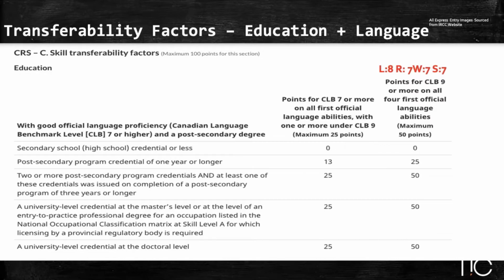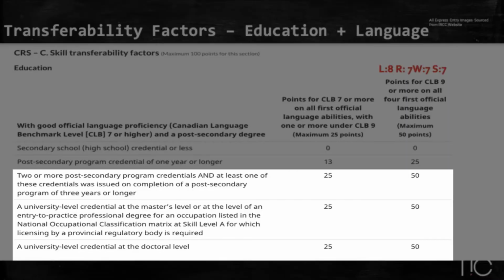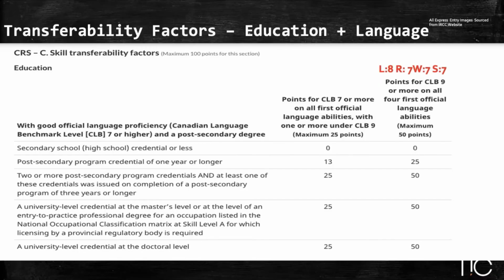As we discussed earlier, transferability factors are one of the most important sections in calculating your CRS score. And this section will basically determine if you would actually immigrate to Canada or if you won't. So as you can see, if your IELTS scores a CLB 9, that is, you've scored at least 8 on listening and 7 on reading, writing and speaking, and if you have a PhD or a master's or a double bachelor's or even a post-graduation degree, in that case you would score a full 50 points on the education section of the transferability factors. Anything less than a post-graduation degree, maybe a bachelor's, in that case you only score 25 points.